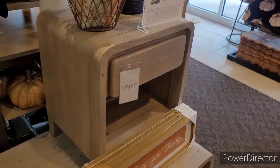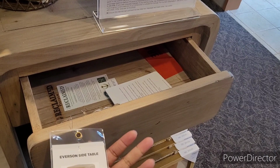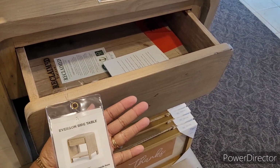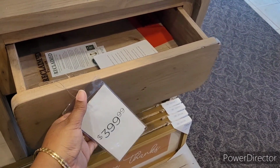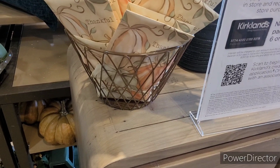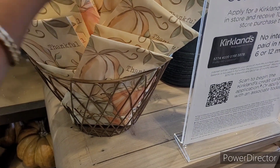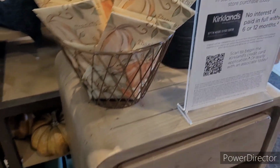$34.99, $39.99. And then this Everson side table. $399 right there. All right, let me smell this one. I like that one too. I came in here to get these and see what I might can add.